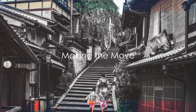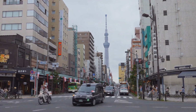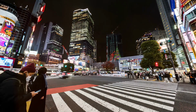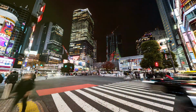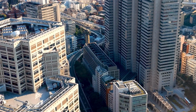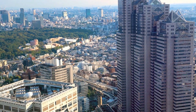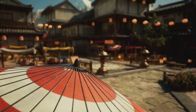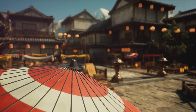With a job offer in hand, you're ready to make the move. The next steps are practical and vital. Firstly, arranging a visa. This is your ticket to live and work in Japan, so ensure you've carefully followed the application process. Next, consider your housing. A range of options are available, from modern apartments in the city to traditional houses in the countryside. Research thoroughly and choose what suits your lifestyle and budget.